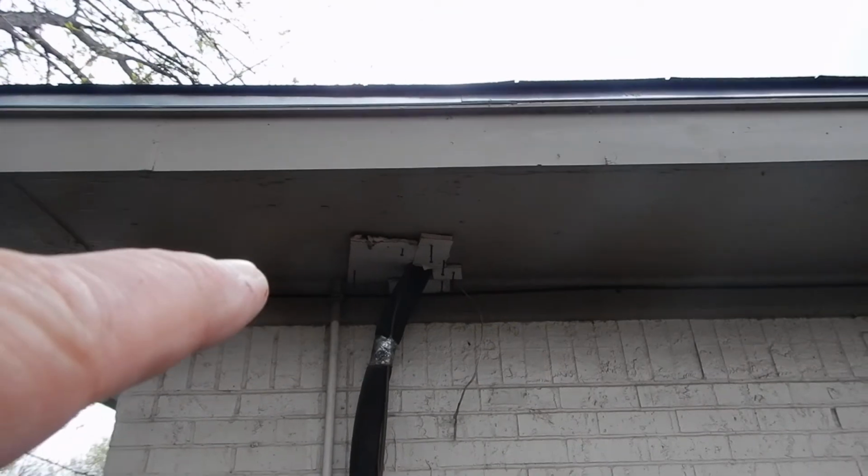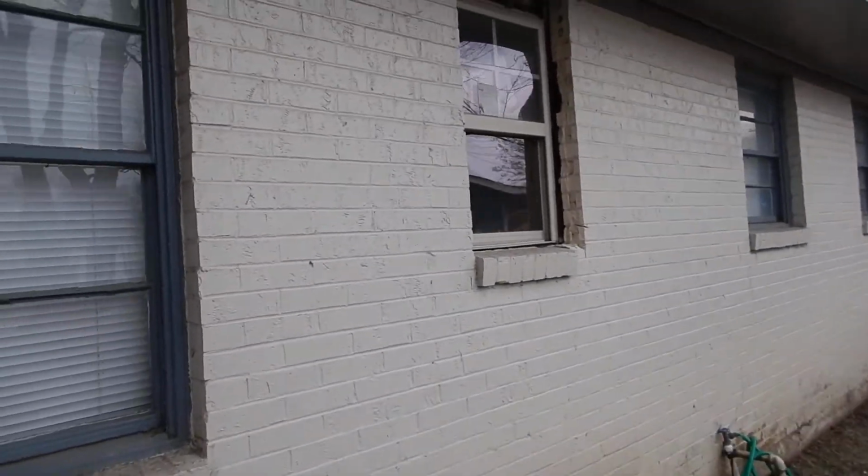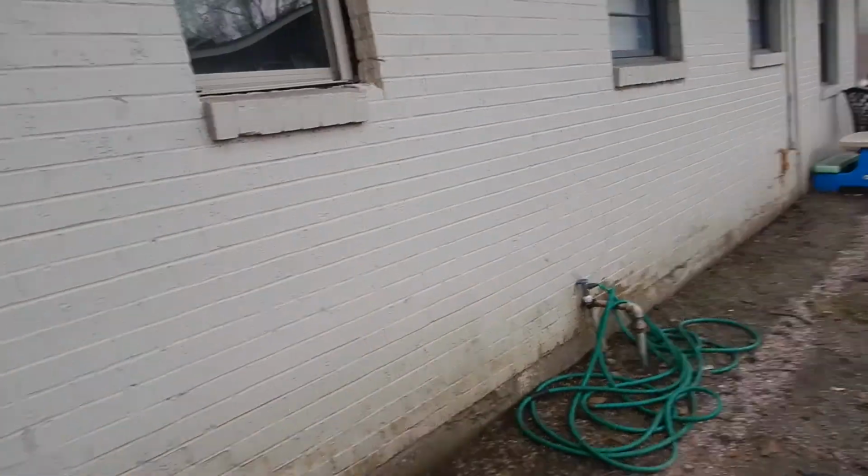Alright, we got a hole in the soffit right here where the HVAC piping's coming in. None of our windows have screens, and we have a variety of different types of windows. We have stair-step cracks through the brick and mortar underneath most of these windows along this side.